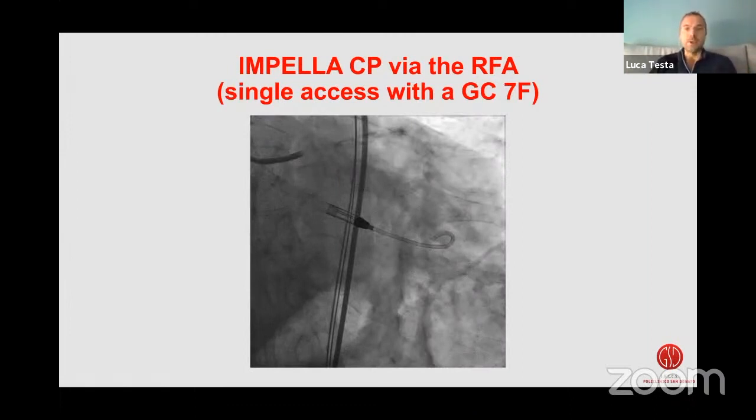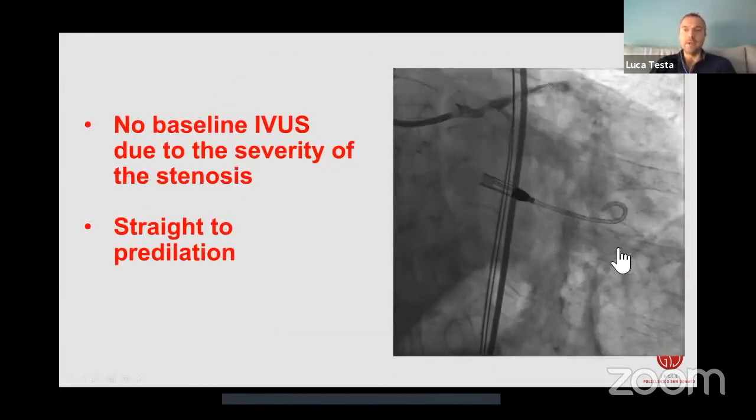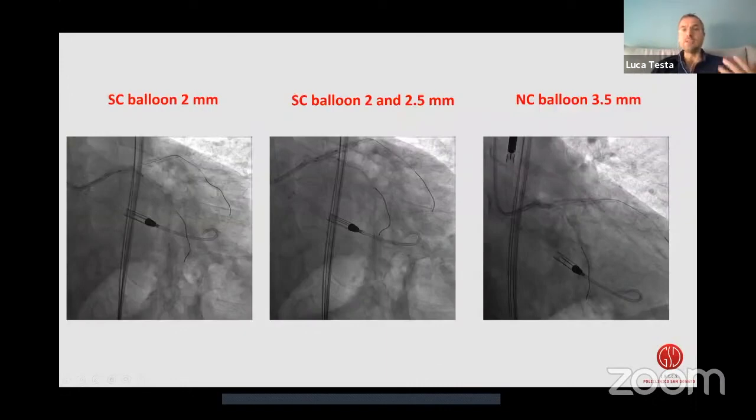So that's why I used this Impella, and then I actually went to the femoral approach. But anyway, that was the situation. Sometimes it happens. But putting the Impella actually put everything else really in a sweet spot. And my decision was to go straight to predilation, as we said before. If you try IVUS, you may destabilize the patient.